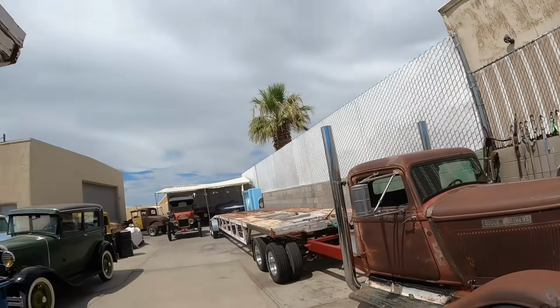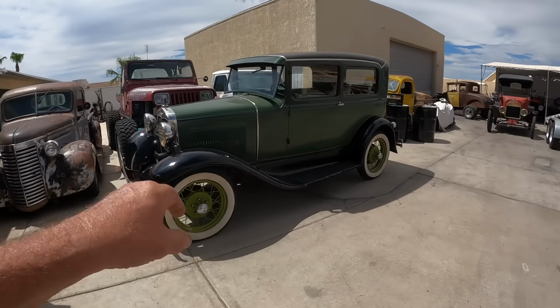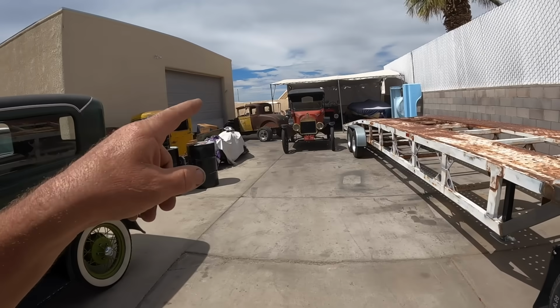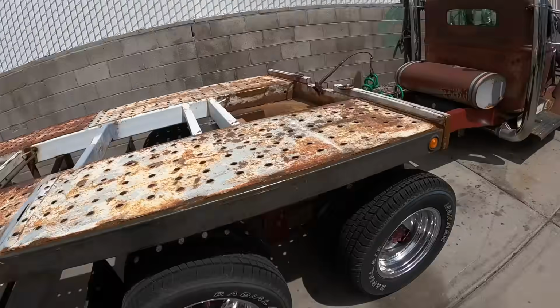It's that time of year. We're getting the old truck ready to go to the car show at Mount Carmel Junction. We're gonna load that Model T on this trailer. So let's get the truck fired up and pull forward, get some room for some ramps.